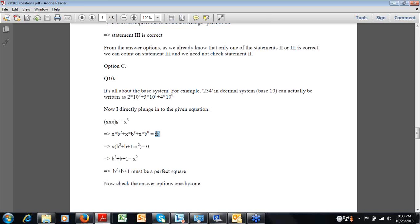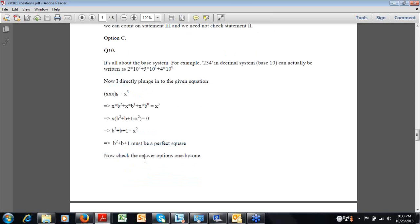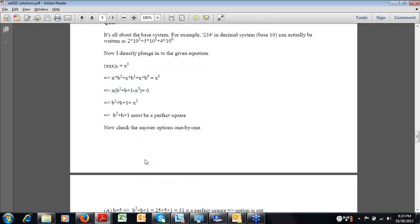Now put this value here into the expression. So we get x into b square plus b plus 1 minus x square is equal to 0. Now either x is equal to 0, which is not possible, so this must be the value. So b square plus b plus 1 should be a perfect square. So now check each option one by one.